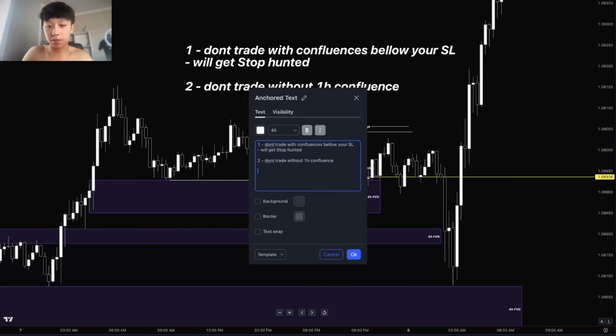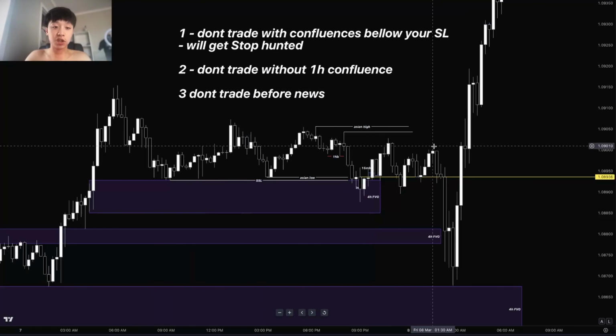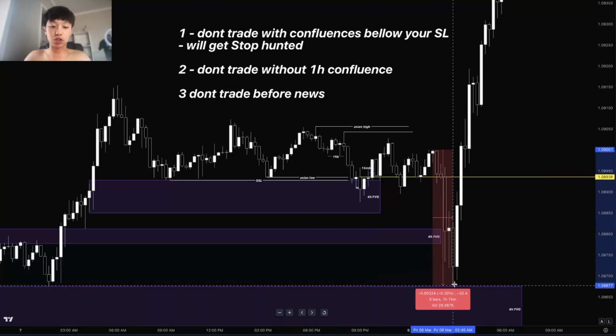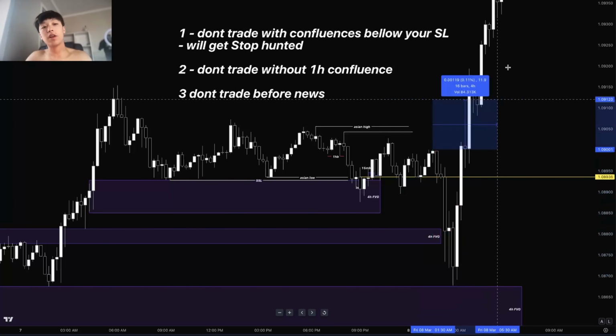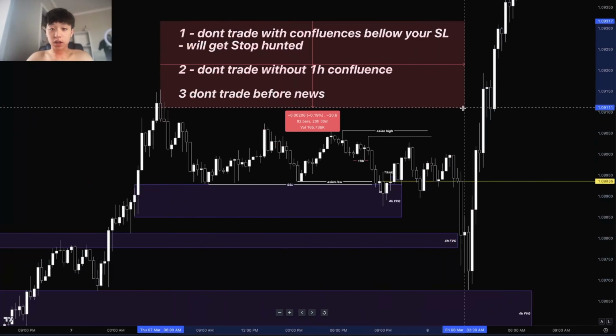And then third thing, don't trade before news, especially if it's high impact. You really don't want to trade before high impact news, because stuff like this will just happen. You get stopped out and it'll hit your TP, so it's not good. So yeah, those are the 3 things that I learned from this trade.